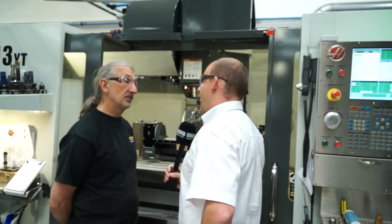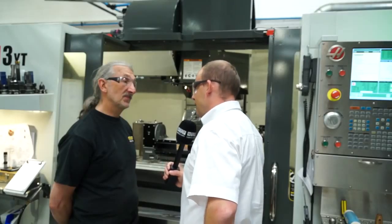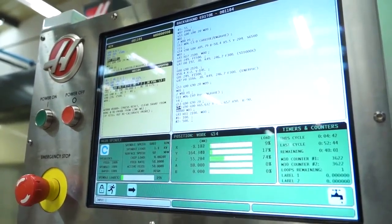And what about the programming side of things? With this being a 5-axis, has much changed since the older version? Yes, quite a bit has changed on this new machine. It took a bit to get our heads around it, but Haas led us through, trained us, and we managed to achieve what we wanted.